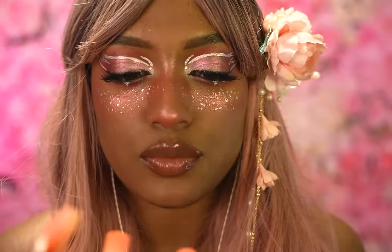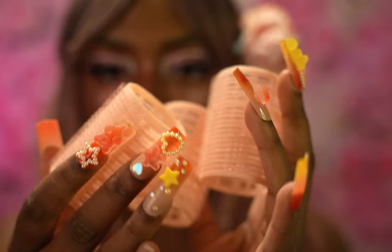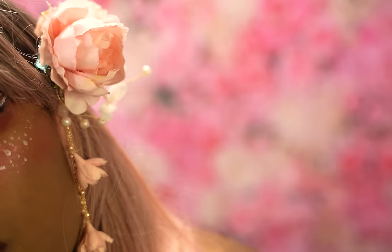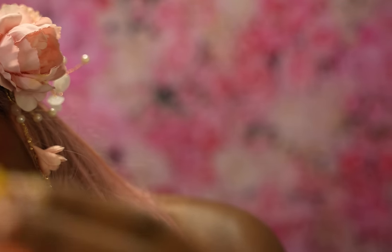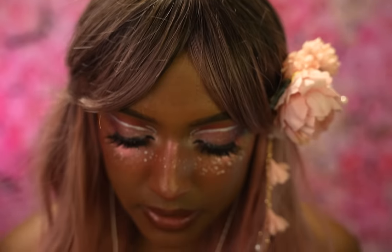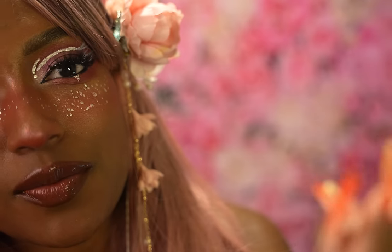Go ahead and put these rollers in your hair. So let's go ahead and grab a section of hair there. And I'm just going to take this all the way there and roll it up right into the scalp. Take the next one. I am curious, what brought you in today?